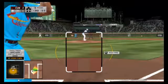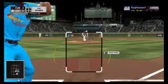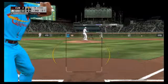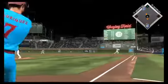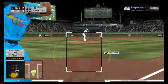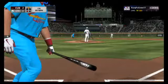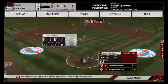Stepping into the box, Pudge Rodriguez. Strike taken as that one catches the outer part of the plate. Behind 0-2 now. 0-2 count. Here's the pitch. Now a changeup locks him up as he looks at strike 3.